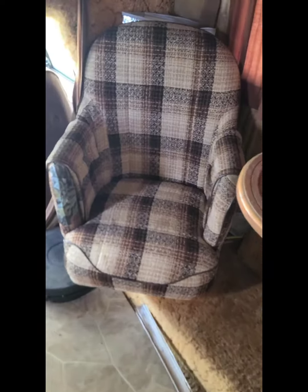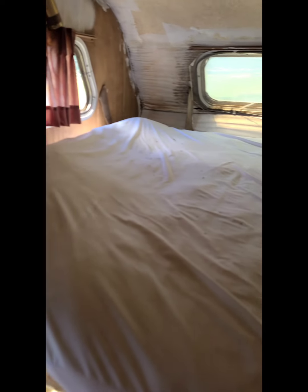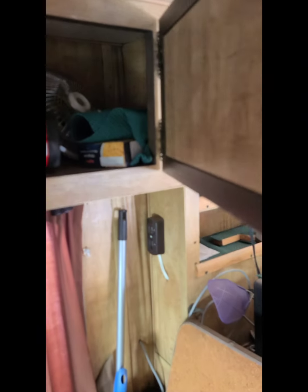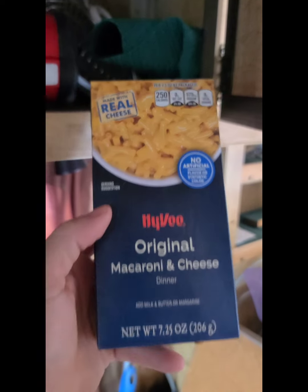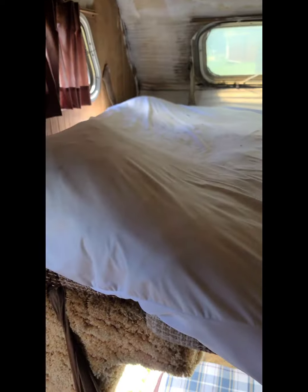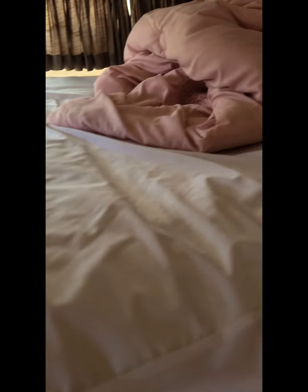Super sweet. Looks like swivel chairs. Well, I guess they don't. Maybe they do. Yeah, it does. Coffee table. Bedroom area. See if there's anything cool in these cabinets. Supper tonight. Who wants to eat that? Paper towel. Shoot, we're almost ready to go camping. Look at that. Bed linens. Yep. Definitely gonna just crawl right up in and stay in that.